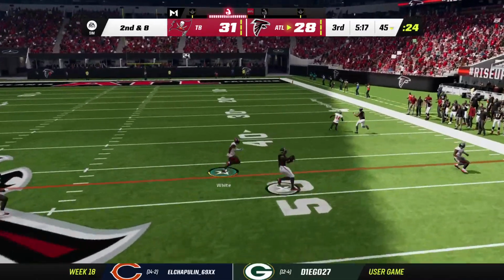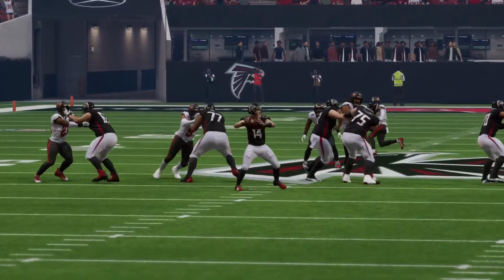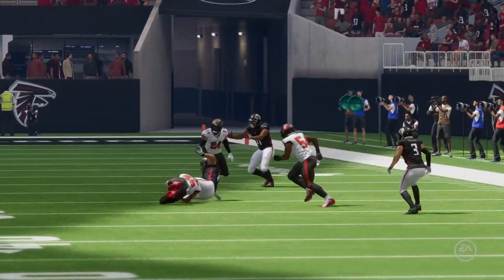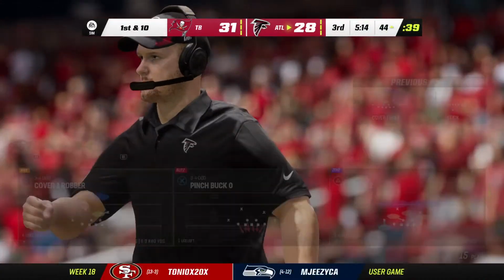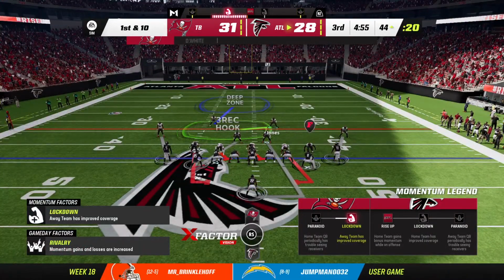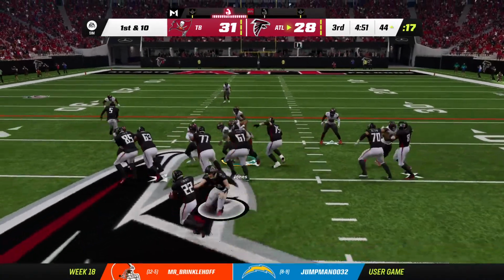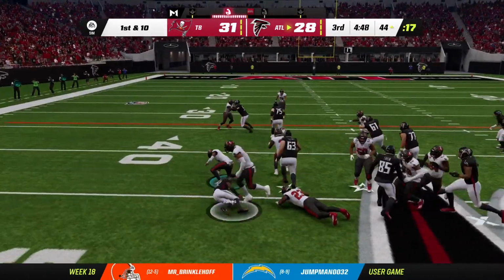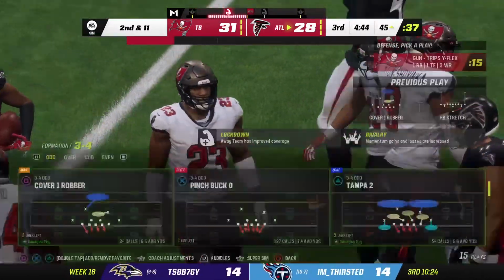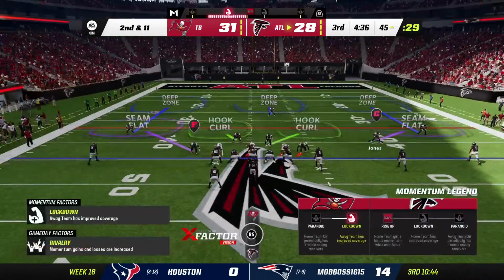Now a shotgun snap as they'll look to throw. Got this complete to the tight end Pitts, and this is going to lead to another first down as the tackle's made at the Bucs' 44-yard line. It's a gain of 11, and the Falcons pick up the first. They'll run on first down, Edmonds, and they're going to get him behind the line yet again as his nightmare afternoon continues. Officially, it's a 1-yard loss. That's going to bring up 2nd and 11.